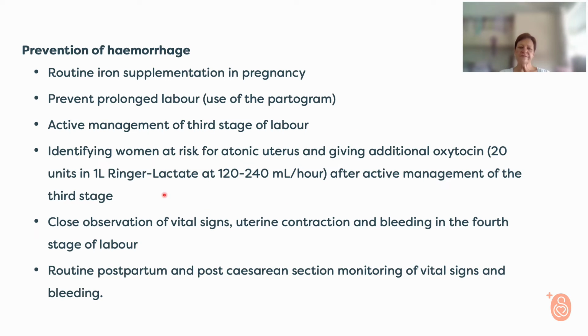And then if we identify a woman at risk for an atonic uterus, and that's now all that list of patients with a very big uterus, etc., it's always a good idea, when the patient is in the first stage of labor, to already put up an IV infusion to make sure that we have an open line. And then after the patient has been delivered, we can give additional oxytocin IV to just make 100% sure that the uterus stays contracted. That's now after the active management of the third stage. So once the placenta has been out, we give additional oxytocin, and we make it run at 120 to 240 milliliters per hour.